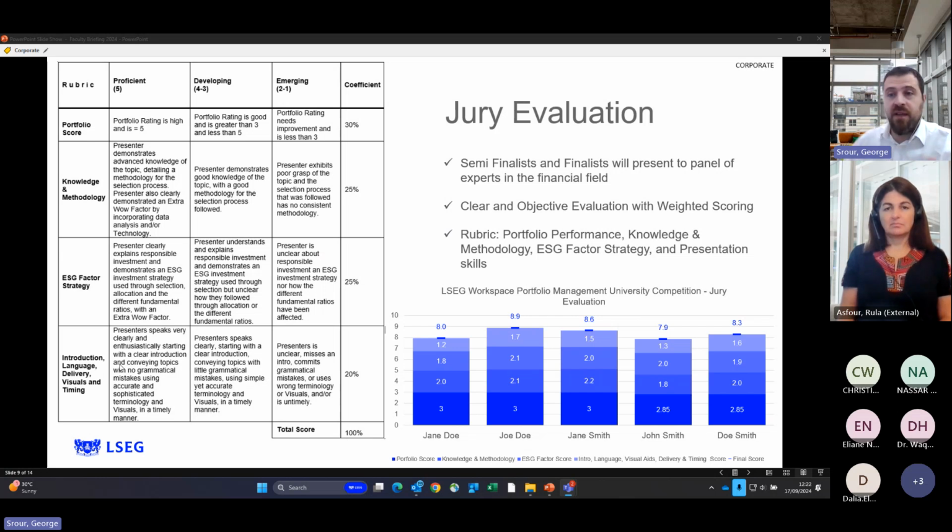It's also very important in the professional workspace, because you need to be able to communicate with colleagues. You need to be able to deliver presentations. This is something that is in demand anyway in the workforce. So that's how the jury will evaluate. Any questions on this?